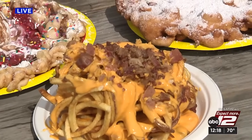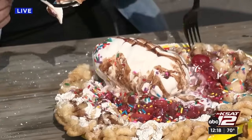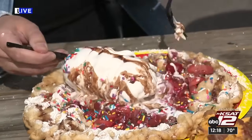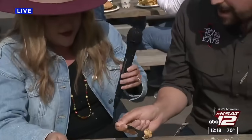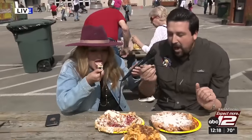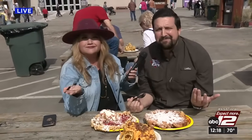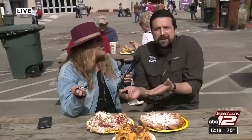But you could see you're doing some research for me right here. I'm loving all of this. We're talking details. We have to try all of this. This one was the big one, right? This one is like a mountain of ice cream. You actually had Mount Everest right there, just hanging out. Oh yeah. I mean, how could that be bad in any way, shape, or form? It's ice cream and funnel cake.